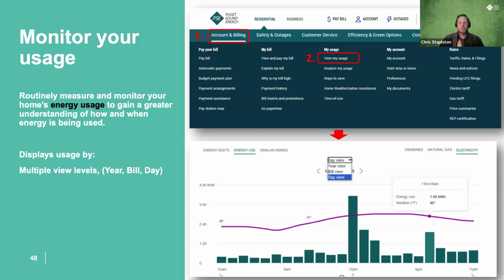So you can view your usage at multiple different levels. There's a year view, a bill view, and a day view. I think the day view is really the one that gives you the most granularity, the most detail about energy usage in your home, because you can actually view your energy on an hourly basis. That of course can be a very powerful tool in helping you identify when you're using energy during the day, and then you can start to understand what equipment is running during those times. So if you wanted to adjust the way that you're using that equipment, you'll know when you made that adjustment, and then you can see the before and after impact of any changes that you make. And it becomes effectively a repeatable process at that point.